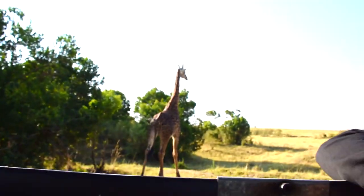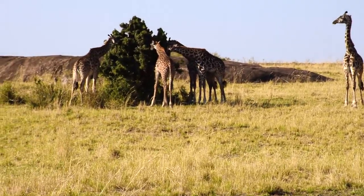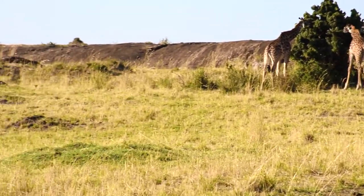Giraffes only need to drink once every few days. Most of their water comes from all the plants they eat.